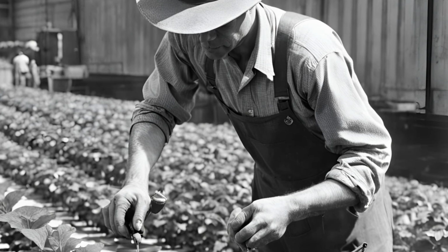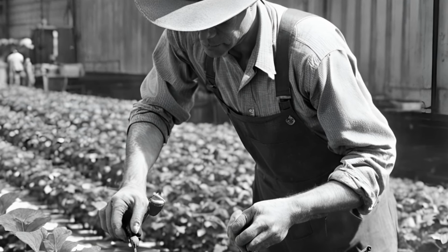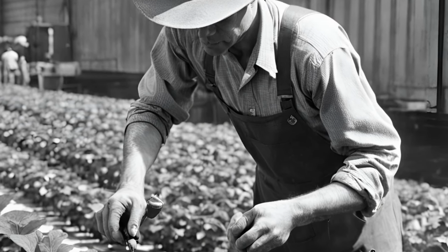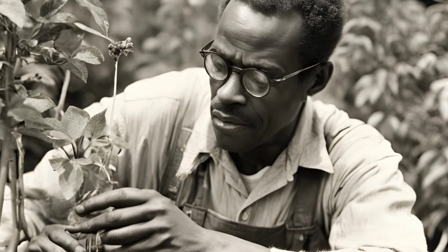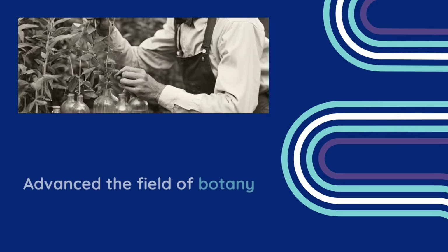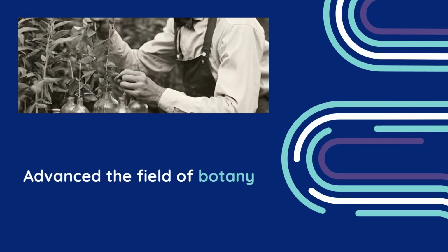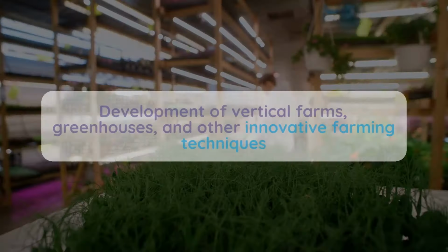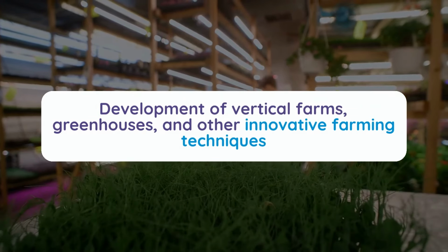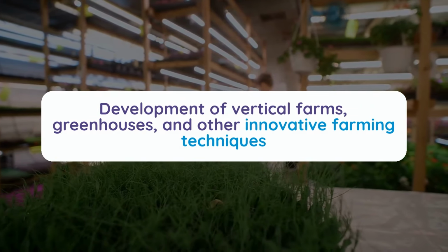The original formulation and its various modifications have allowed scientists and growers to cultivate plants in a controlled environment, making it easier to study plant physiology and improve agricultural practices. His work on nutrient solutions and plant nutrition has not only advanced the field of botany, but also provided tools for improving food production and sustainability. Hydroponics, as a result of his foundational work, is now a critical technology in modern agriculture, contributing to the development of vertical farms, greenhouses, and other innovative farming techniques.